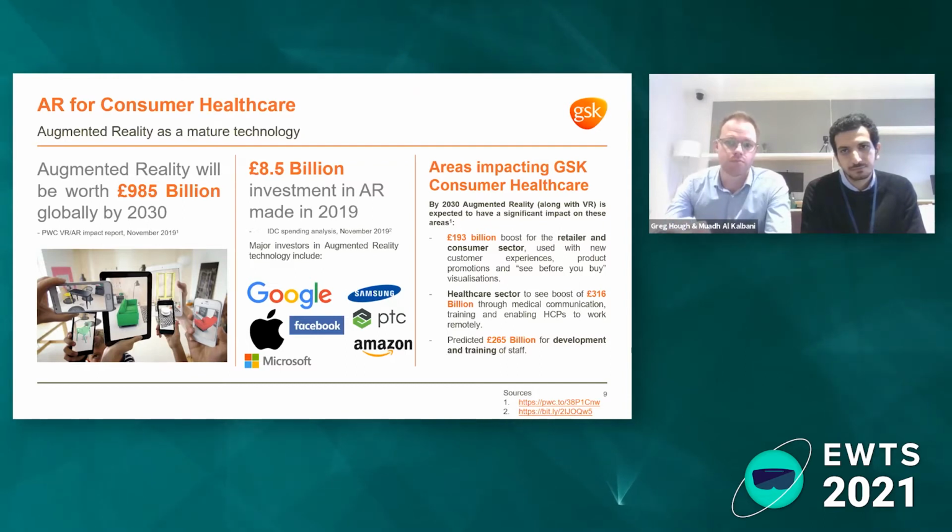And that money is going to be used in areas that are directly impacting GSK consumer healthcare. So £193 billion opportunity for the retailer and consumer sector. Healthcare sector looking to see a boost of £316 billion. And then development and training of staff, which is effectively our expert engagements, is predicted to be worth £265 billion.